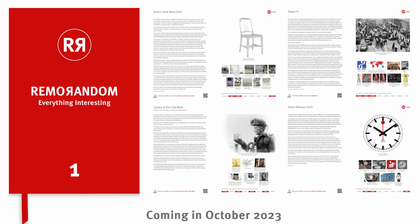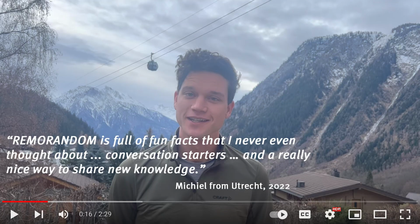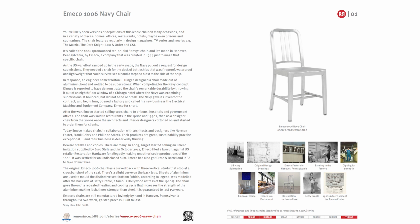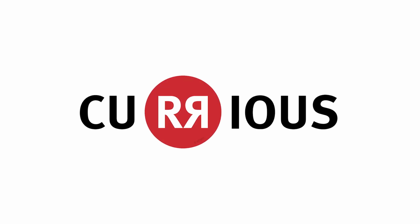So in 2023, Remo, after all this time, will be returning to print. Once again with catalogues, but not of products. This time, catalogues of interesting. So REMORANDOM will be a printed biannual curation of snack-sized facts, stories, observations, all designed to inform and entertain a global audience of curious readers.